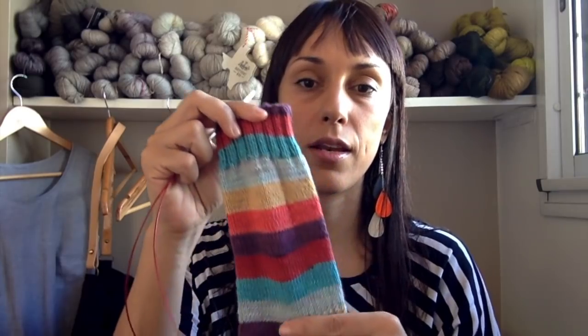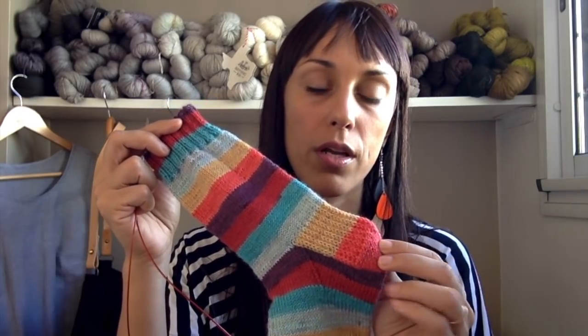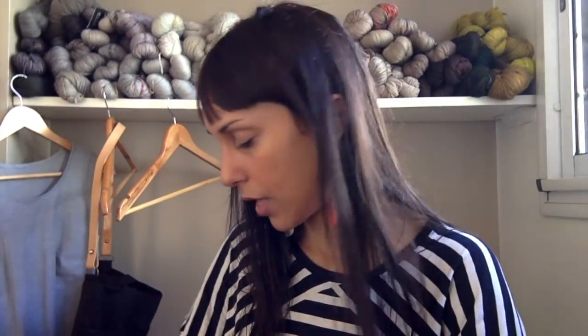My preferred needle size is 2.25 millimeters, and I have no idea what that is in US size, but you probably know. And for my brother, I cast on 64 stitches for the cuff, and I did a 2x2 rib, and then stockinette stitch, slip stitch heel flap, short row heel turn, and then a gusset and a regular toe. Yeah, that's my favorite way to build a sock. I find that they are the best fitting and most durable socks with that method.